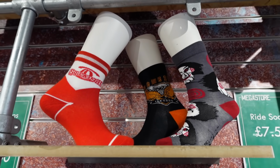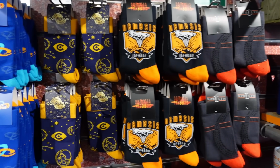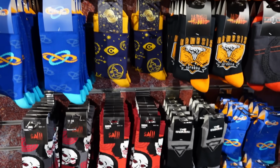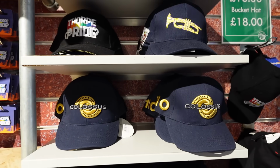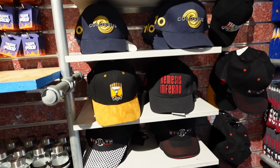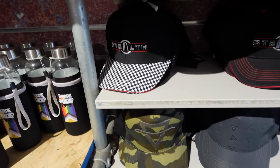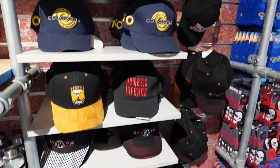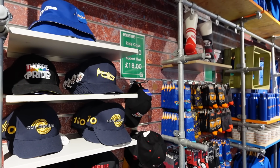If you like collecting ride socks, well, you'll be sorted this year at Thorpe Park. Look at all these. Stealth, Nemesis Inferno, Colossus. Oh, it's all the Swarm. Really nice. I like them Colossus ones, actually. And the caps are pretty nice there as well, with all the different ride logos on. And the Stealth one there is probably my favourite. Like the race flag kind of effect. And there's them new bucket hats down the bottom as well. So yeah, hopefully we'll see more new merch come online throughout the year with the new logo on.